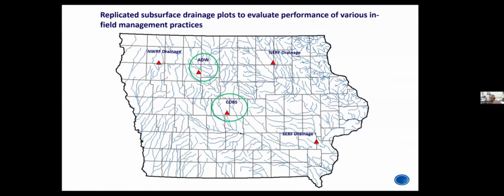Another reason to look at both ADW and Cobb's is that for the ADW site, our first year of monitoring was 1990, and for Cobb's, the first year of monitoring was 2010. So we have about 35 years for ADW and 15 for Cobb's. And both of those sites include the 2012 into 2013 time period. I thought it would be useful to compare and contrast what we've seen in 2024 coming off 2023 versus 2012 and 2013.